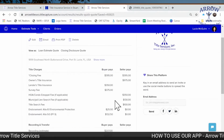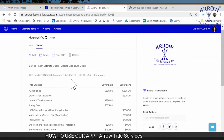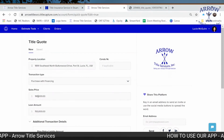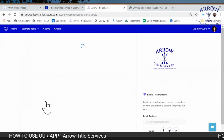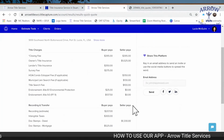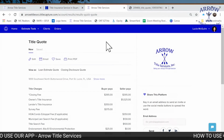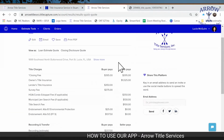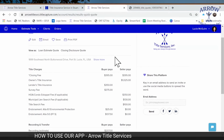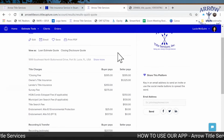And then if something changed, like let's say the selling price of the house changed, I would go to edit. I would say it's now 190,000. Loan amount's going to be the same, and then recalculate. And then it gives you the updated price, and then you can resave it as updated quote. So it's a really, really amazing, quick, easy platform that is great to use. We highly recommend our clients using this, and it is meant to make your jobs easier at the end of the day.